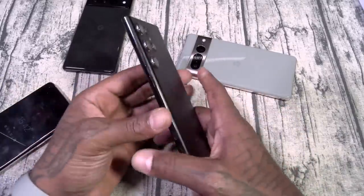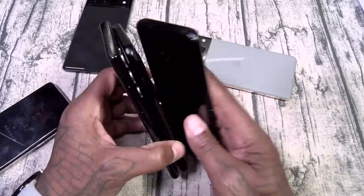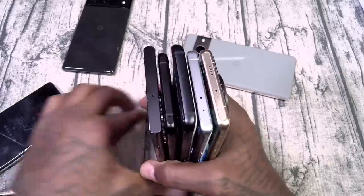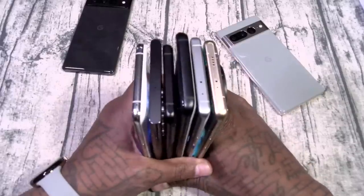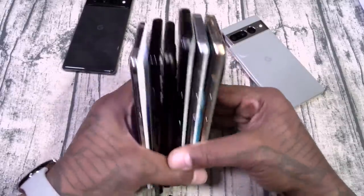Let's pull out the Galaxy. Let's pull out OnePlus. Let's pull out Asus. Let's pull out Vivo. Let's pull out Xiaomi. And let's pull out Oppo. Okay? Now, what do all of these phones have in common? I'll give y'all a second to take a guess. What do all of these phones have in common?